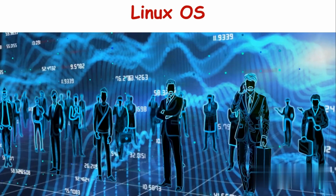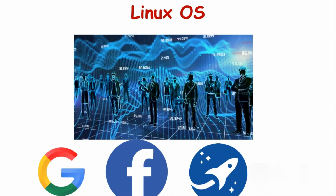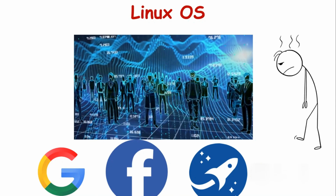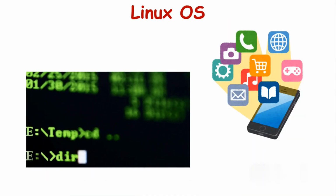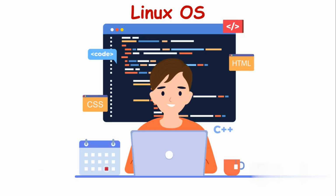Most of the internet runs on Linux. Google, Facebook, NASA, their servers trust it, but it's not beginner-friendly. You'll need to use terminal commands, and many mainstream apps like Photoshop or games don't run natively. If you're into programming, cybersecurity, or server management, Linux is your playground.